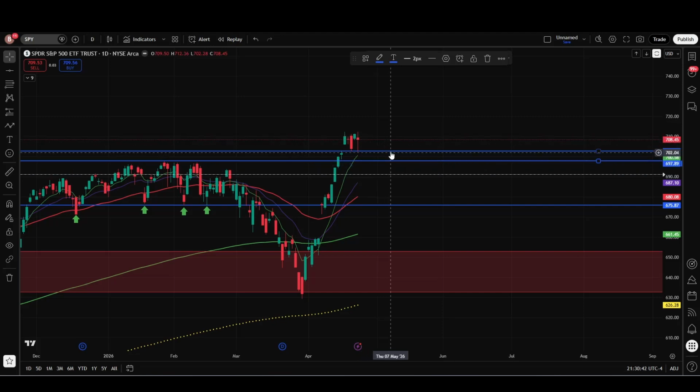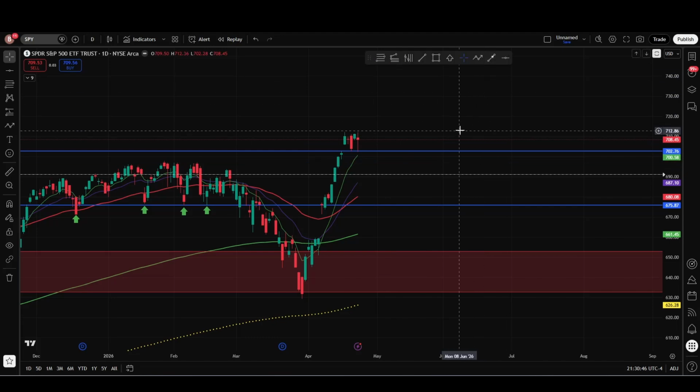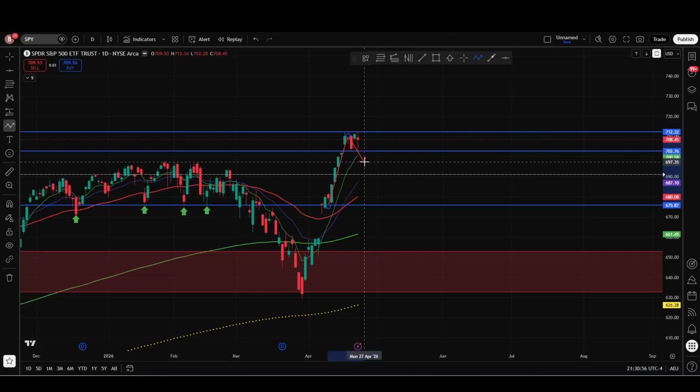Right now, what I see is a bull pennant forming though. Let me take this out of here and let me show you something real quick. A bull pennant is when you have your pole, right? And then instead of making a flag coming down, you stop and just consolidate here at the highs. And then you figure out if you want to break out or break down.